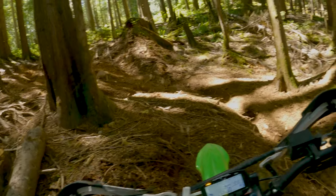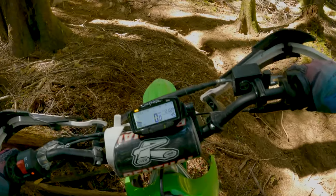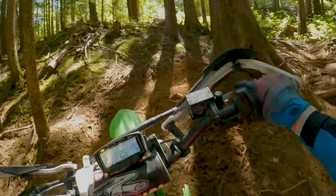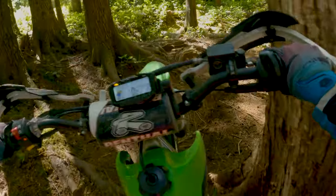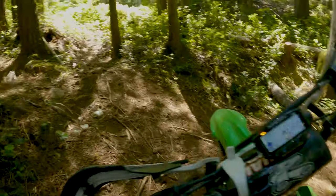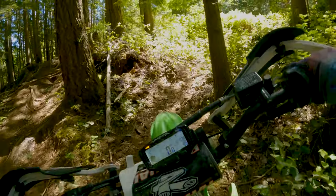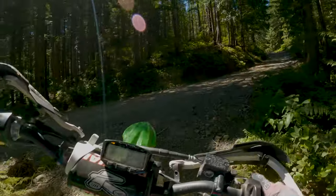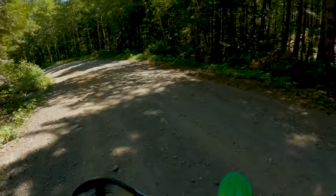There's not much traction here, boys. This loam is so soft. Up we go. Yeah, baby. That was epic. That was epic, boys.